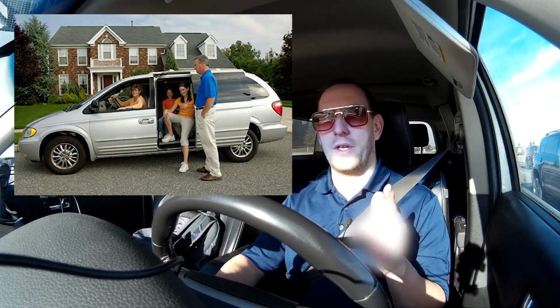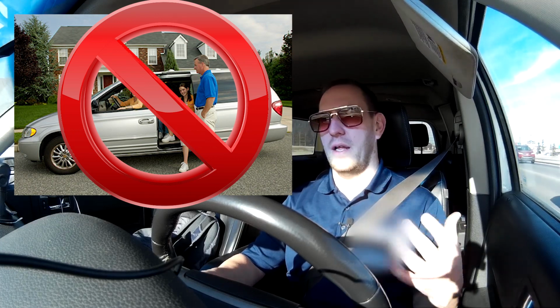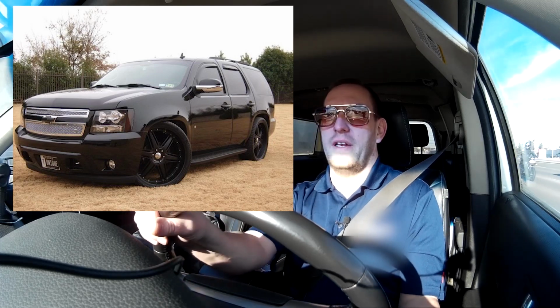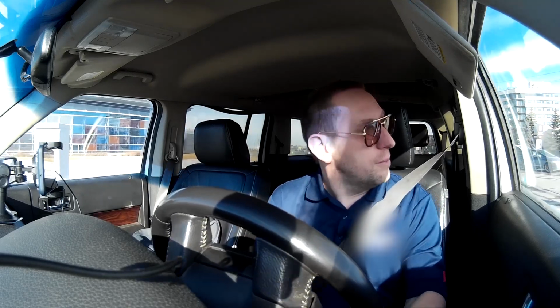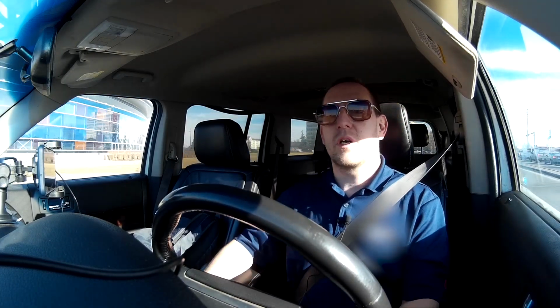Most people don't want to drive a minivan daily. I'm one of those people, and a lot of people are like that. That's why SUVs are as popular as they are, because nobody wants to drive a minivan, but everyone will drive an SUV without complaining about it. Well, I don't want to drive an SUV every day because those use a little bit more gas than I'd like.